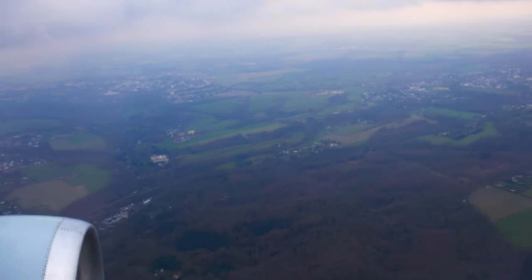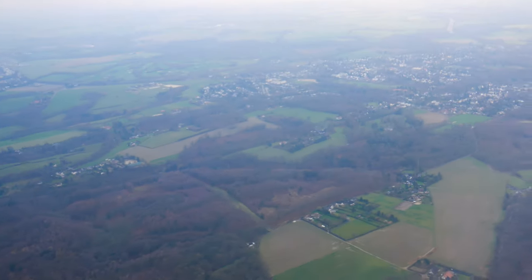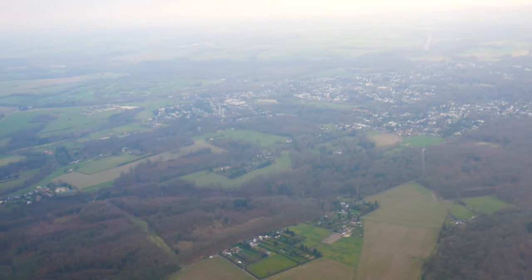So this is the normal approach final, where we bypass the Baldeneysee in Essen. The plane is stable and there are no turns to the left or right-hand side. Everything is quite smooth, flaps were down, and so we were waiting for the approach, and then in due time you see the A3 coming. That means that it's nearly close to the airport.